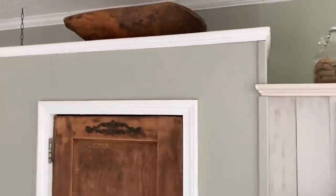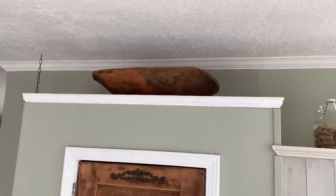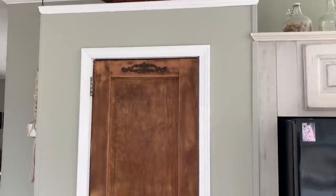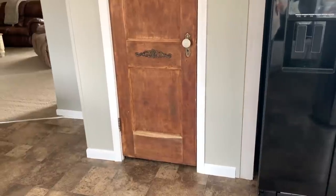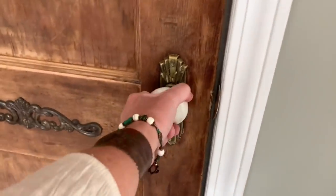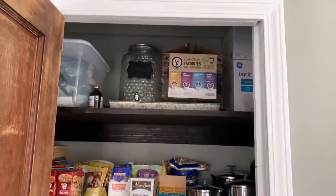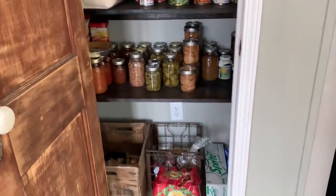And let's see, this is a wood bowl that Jean and I found at a little place in Helena, Georgia. And this is my new pantry that Jean just built me and we just finished. And this doorknob I got from an antique store a long time ago too. I've been hanging on to them. And then our pantry. I'm so happy to have all this extra storage space.